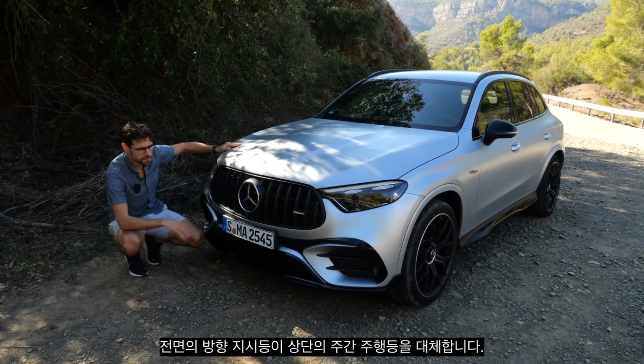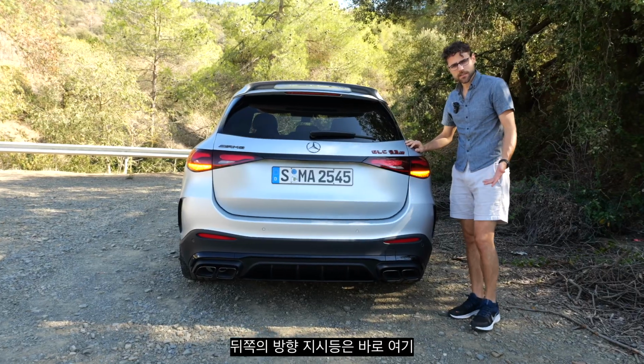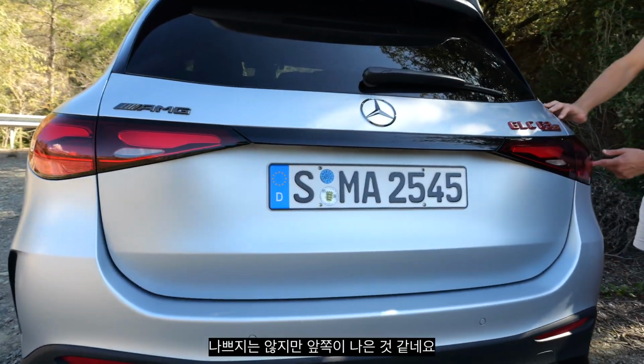Turning indicators in the front replace the top daytime running light. That looks quite fancy, doesn't it? Turning indicators in the rear, well, it's right here. Not too bad, but not as cool as in the front, isn't it?